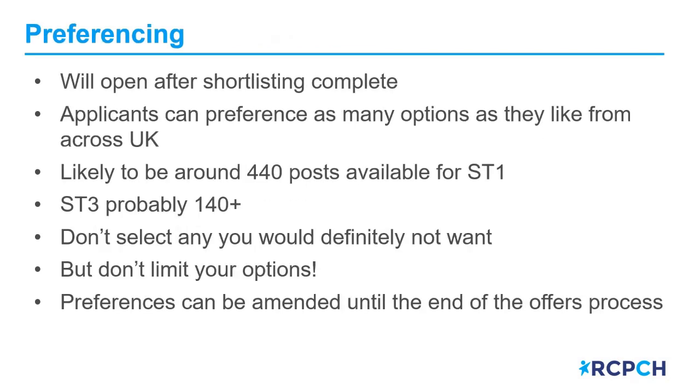And just finally, the preferencing. This is the area whereby you choose where you might want to work if you get your paediatric post at the end of the process. So the preferencing for both levels is not open during the application period, just to make that clear. Once shortlisting is complete and everyone knows who is coming to the interview and who isn't, if you've been shortlisted for interview, then you'll be able to access the preferencing window.